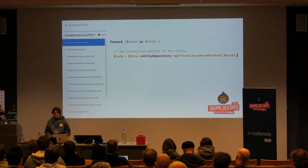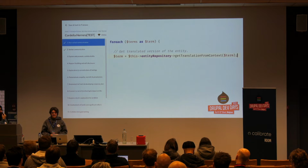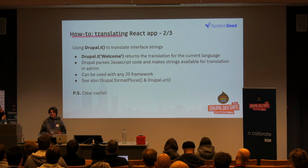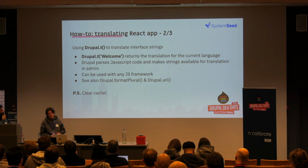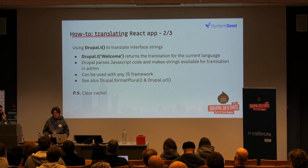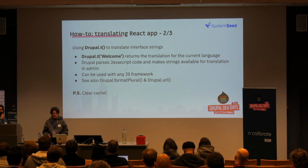So it's more or less clear with content, but what about interface strings like close, submit, something like this? Again, Drupal comes with a very nice and powerful yet simple API in JavaScript, Drupal.t. Very similar to what we have in the PHP t function, but applicable in JavaScript code. It works in a similar way. You just pass a string and it returns a translation. Under the hood, Drupal parses our JavaScript files, finds all these strings and makes them available for translation in the normal Drupal interface. Just don't forget to clear cache.